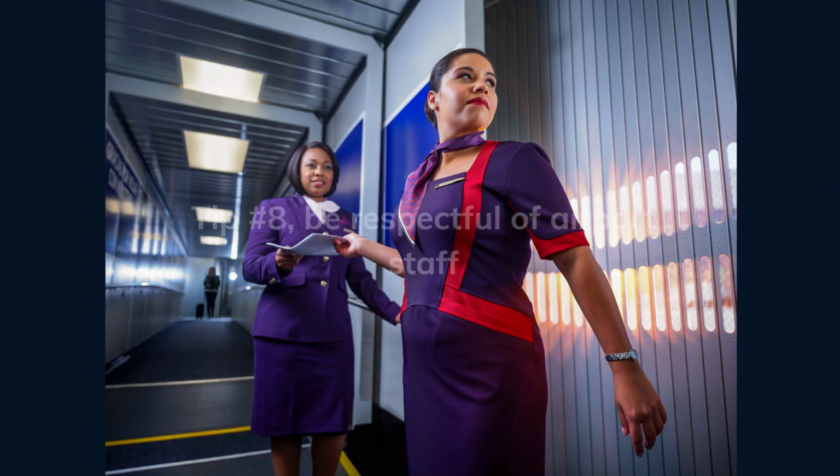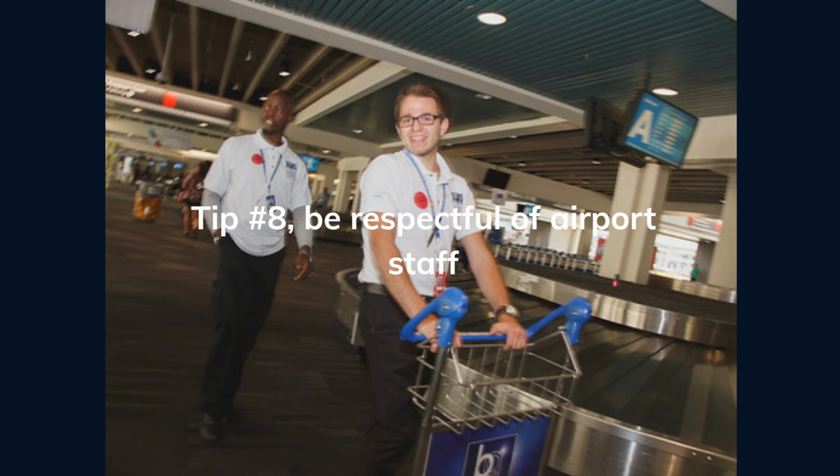Tip number 8, be respectful of airport staff. Remember to be patient and respectful with airport staff, as they are there to help you have a safe and enjoyable travel experience.